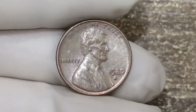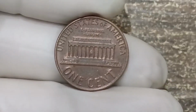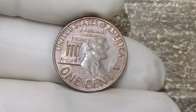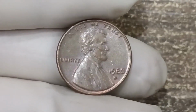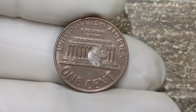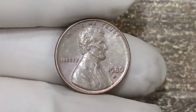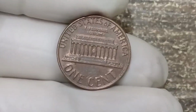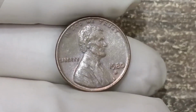Another possibility for the $300,000 valuation comes from off-center strikes, which happen when a coin blank is not properly aligned with the dies during striking, leading to coins that may show only part of the design while leaving a blank crescent-shaped area of exposed metal. And depending on how dramatic the misalignment is, such coins can be worth far more than face value, especially when the date and mint mark remain visible, because that combination proves the identity of the coin and makes it collectible. The more off-center, the more strikingly different it looks from a normal penny, and collectors often prize coins with 50% or more of the design missing because they're so unusual.